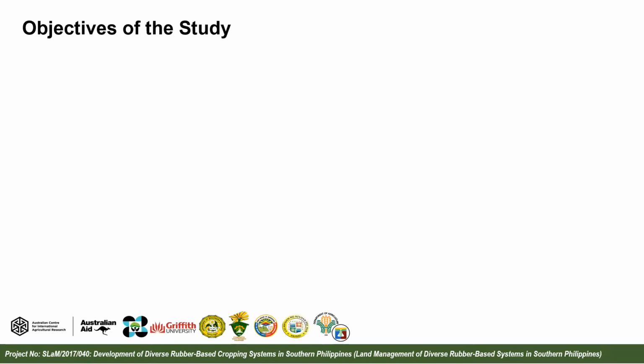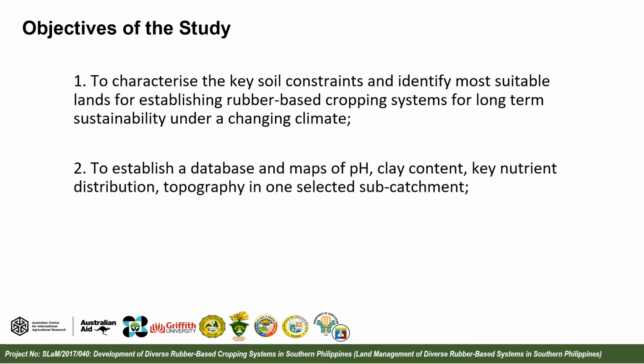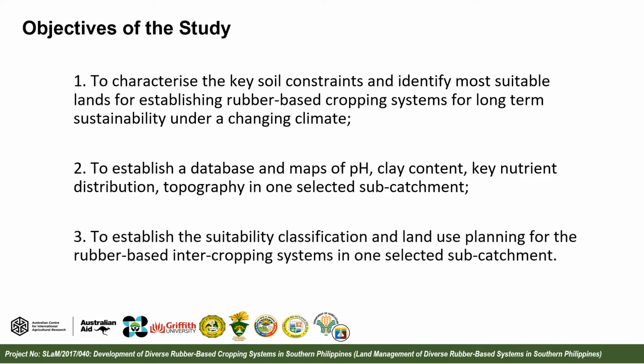Before going through the journey of this project, we will revisit the objectives of the study. Its first objective is to characterize the key soil constraints and identify most suitable lands for establishing rubber-based cropping systems for long-term sustainability under a changing climate. Second objective is to establish a database and maps of pH, clay content, key nutrient distribution, topography in one selected subcatchment. And the last objective is to establish the suitability classification and land use planning for the rubber-based intercropping systems in one selected subcatchment.